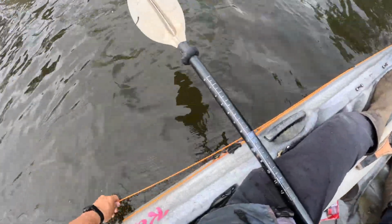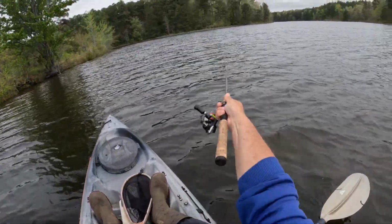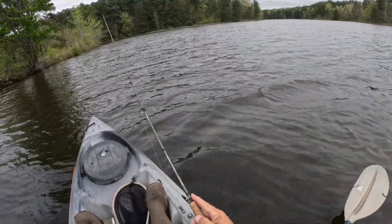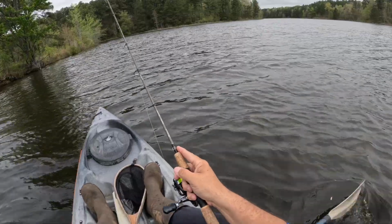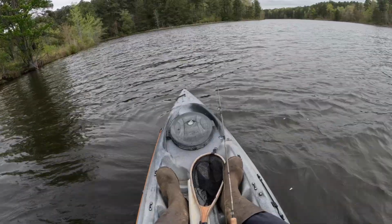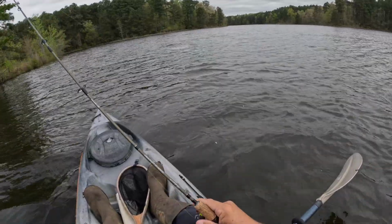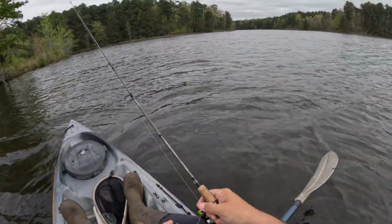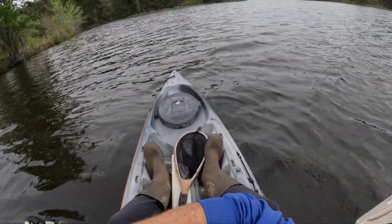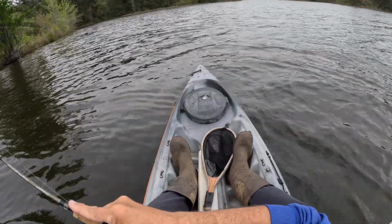Yeah, I've got my anchor trolley on with an anchor so I could hold a position. Again, I'm looking for crappie today. We got fish number three. Again, still on that float.